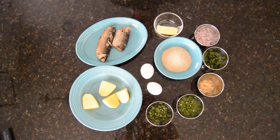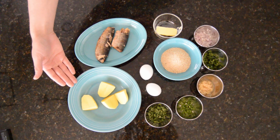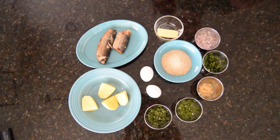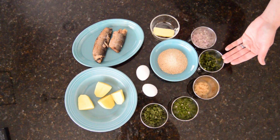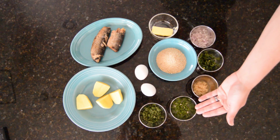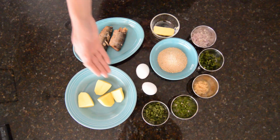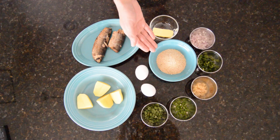For this recipe, you'll need the following ingredients: 2 medium-sized Yukon Gold potatoes, peeled and quartered, 2 smoked herring fillets, 2 to 3 tablespoons unsalted butter, 1 shallot, finely diced, half habanero, minced, 3 garlic cloves, minced, 1 green onion, minced, 1½ tablespoons of cilantro, finely chopped, 2 eggs, a ½ cup of plain breadcrumbs.